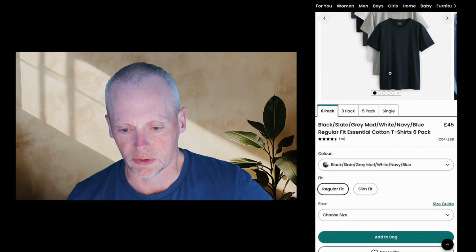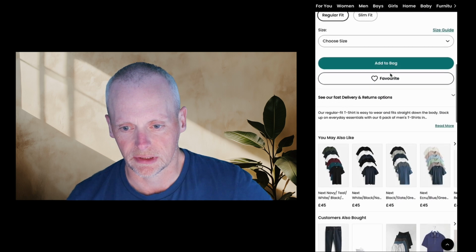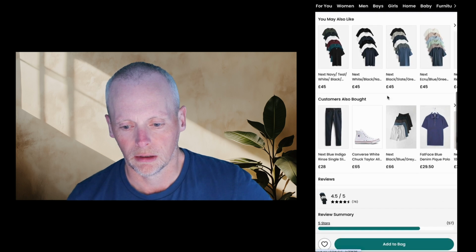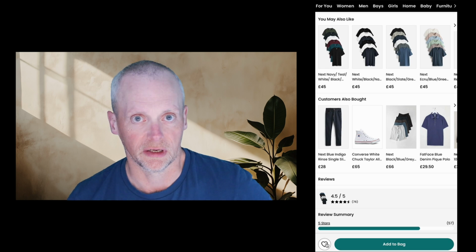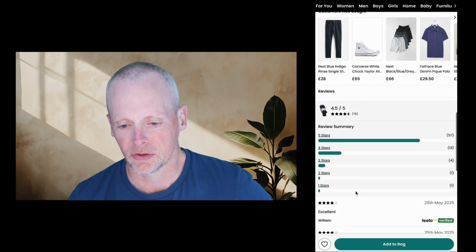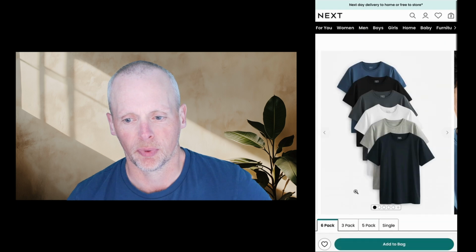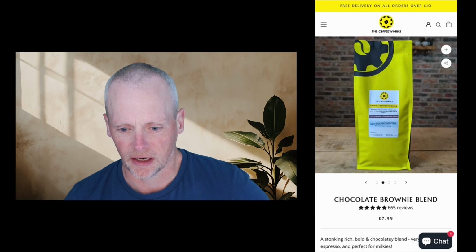So I scroll this pack of t-shirts. I've got add to bag on the page, which is fantastic. I'm about to lose the add to bag button. And I've got another add to bag button with a nice subtle favourites button at the side of it. And I scrolled all the way down, and at every point I can add this pack of t-shirts to my bag and buy it.